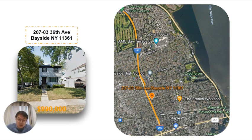And the other thing is you need to be aware that this house is around a 10-15 minute walk from a couple of buses: the Q13, 31, 76, 28, and the Long Island Railroad. This way you will be able to get around without a car, and it has a great ability to really explore from this area.